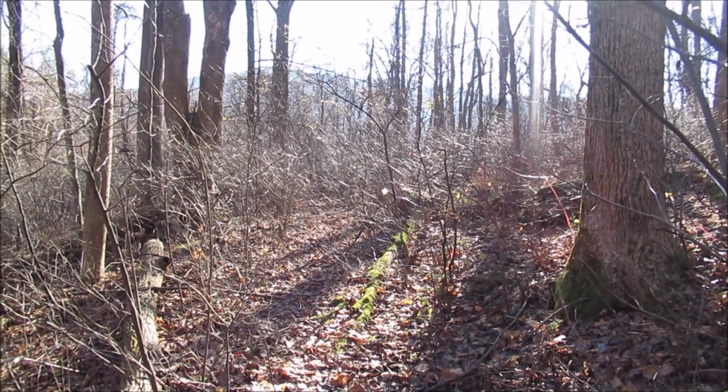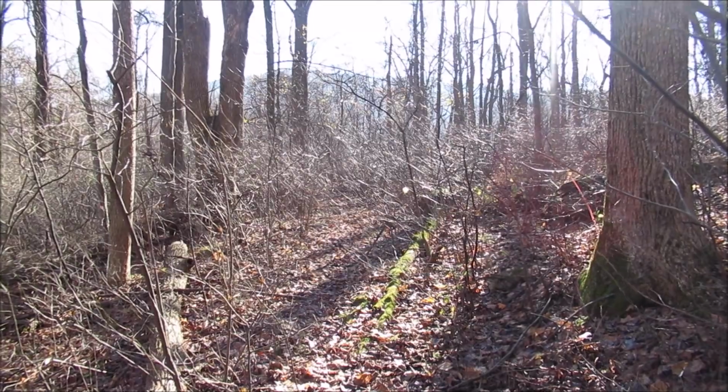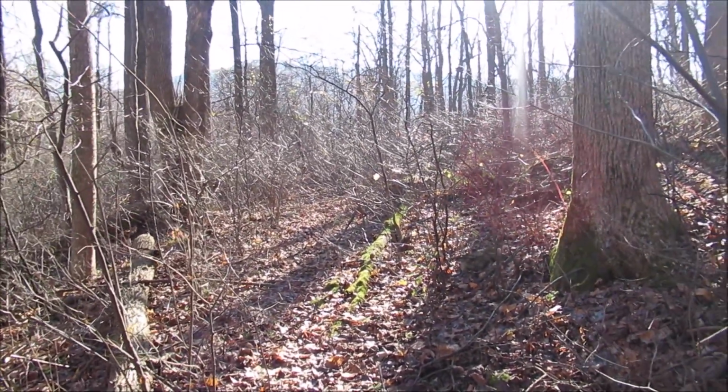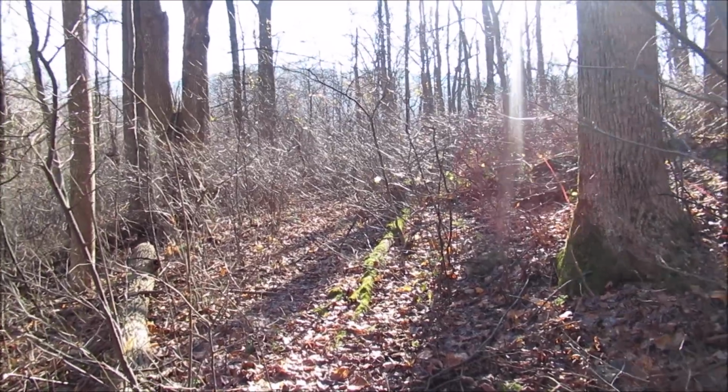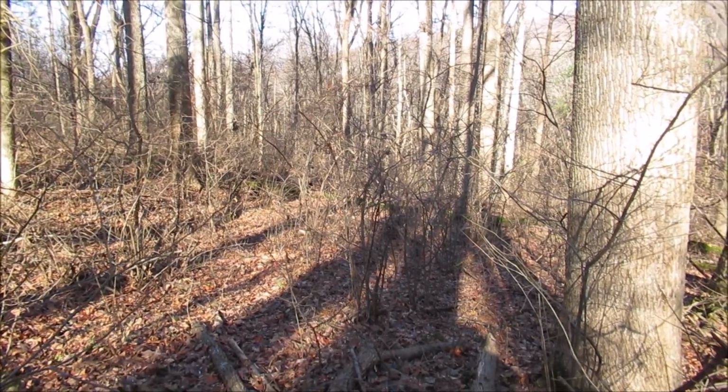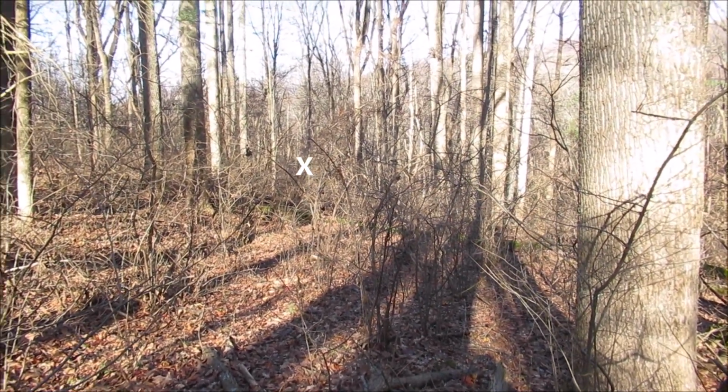Okay, well I came down the hill towards the road, and here it is right here. That's looking up the road towards 211. And then we're going to head this way, which is pretty blocked right now, but head this way down into Shenk's Hollow.